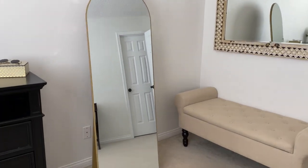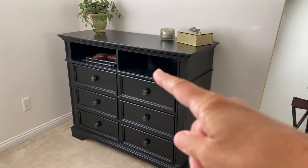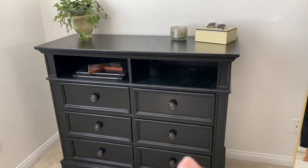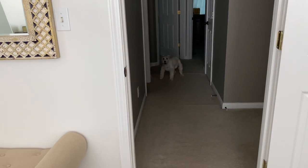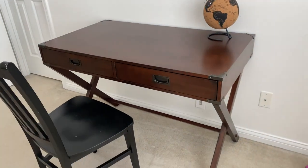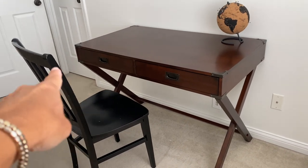I bought this floor length mirror. This is a piece of Kendall's bedroom furniture. I'm gonna keep it here for now, but I want to decorate the things. All of this is gonna go, Maxie, shh. And then this is an old desk that I had in an old bedroom that I decided to bring in here. This chair is from our dining room table.